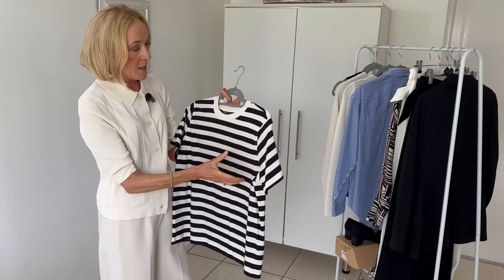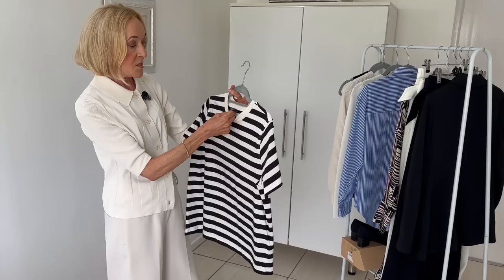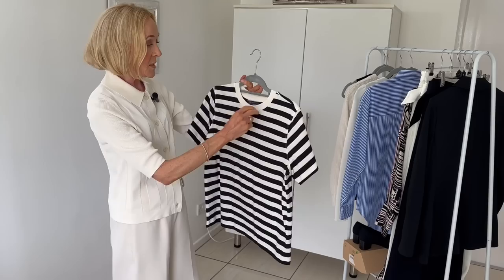Okay. Marks and Spencer's have picked up on this style of t-shirt, so I'm really pleased to show you this. This is a black and ecru, but what I love about it, at least why they've picked up on this, is the lovely ecru detail around the collar area here. So it's crew neck style. I've picked this up in a size 10 because I really wanted it to be a little bit more oversized.